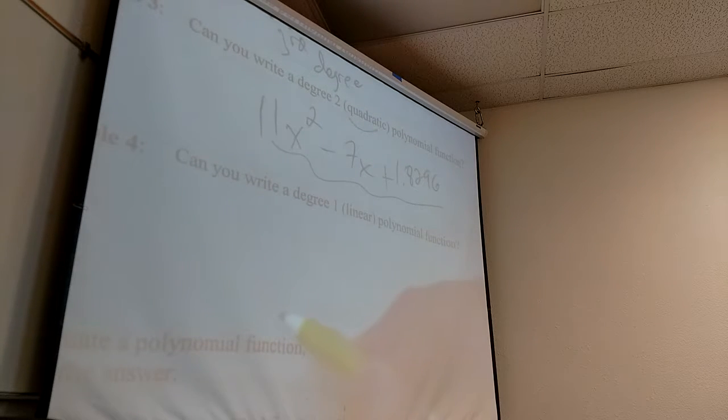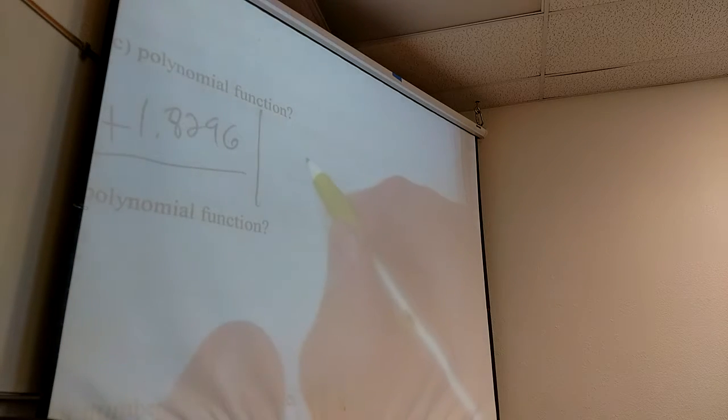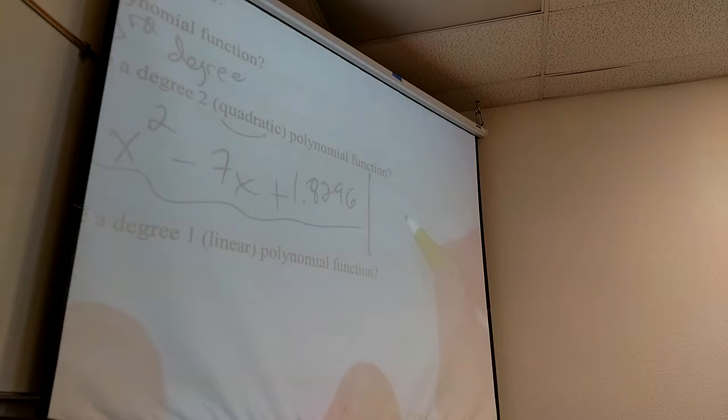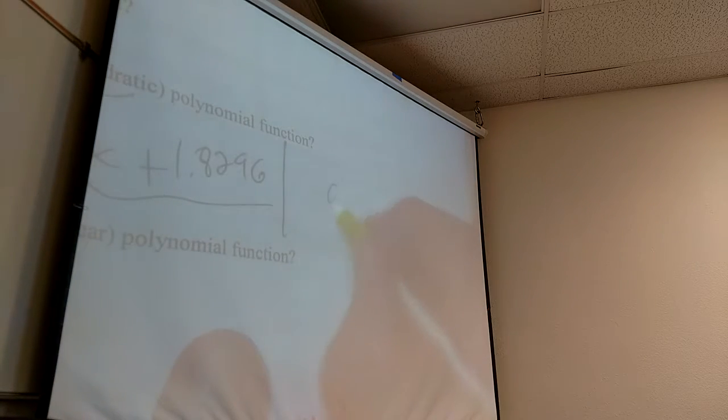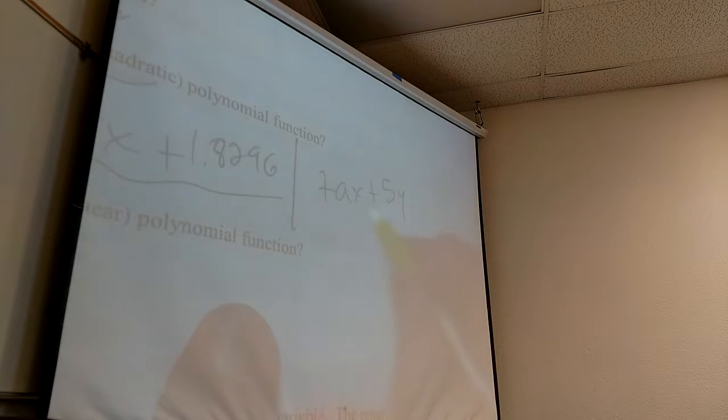Question? Yes? Can you have another variable in a quadratic? Certainly. You can have something x plus something y. All it has to be is degree 2, and in general, those are called quadratic. So here's another example: 7ax plus 5y. Sure, because that's going to be second degree right there, right?